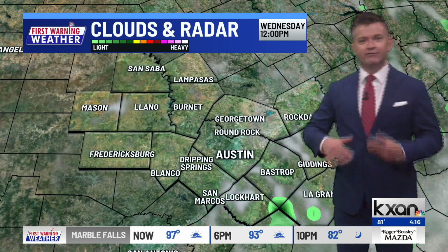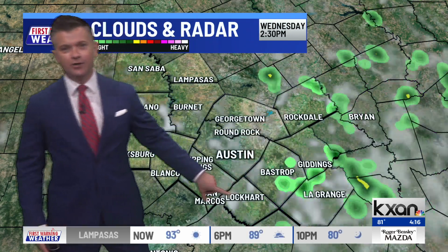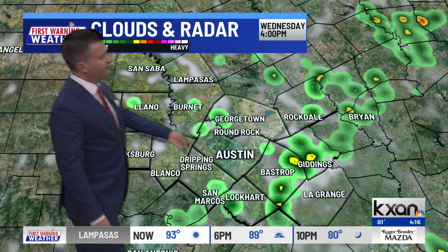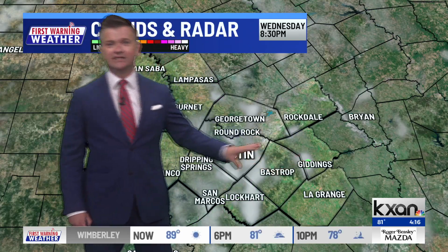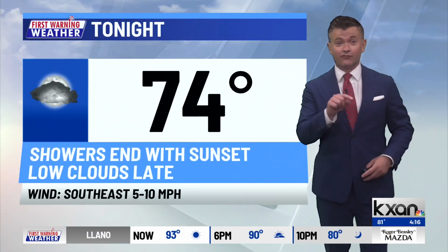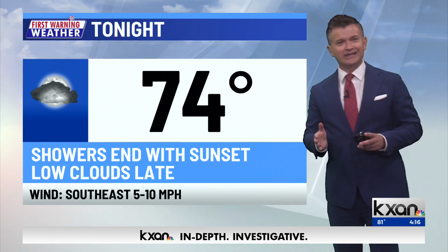Those clouds will give way to a mix of sun and clouds again, warming us up, helping to destabilize the atmosphere. And then here we go, another round of widely scattered showers and storms possible for your Wednesday afternoon. This is 4 p.m. We could be doing it again here tomorrow for the metro and our eastern counties especially. And then as we lose the heat of the day, this all falls apart again at night. So your forecast for tonight, once the sun sets, rain and storms are gone. So this is very much an afternoon and early evening thing.